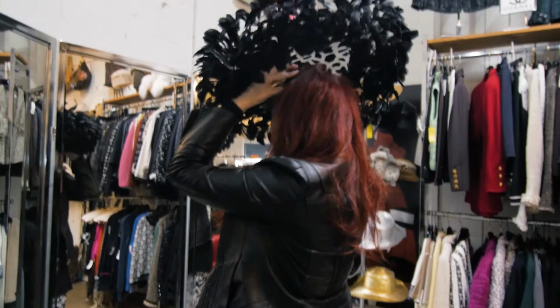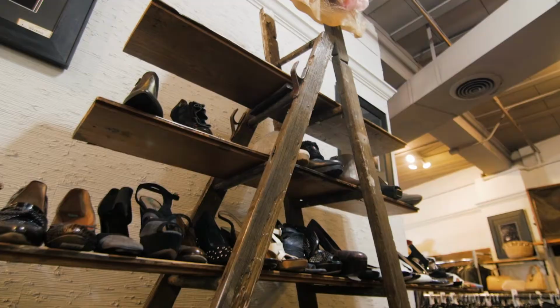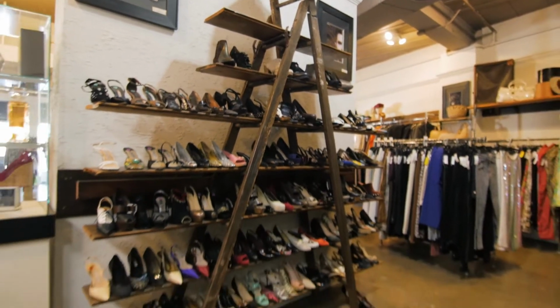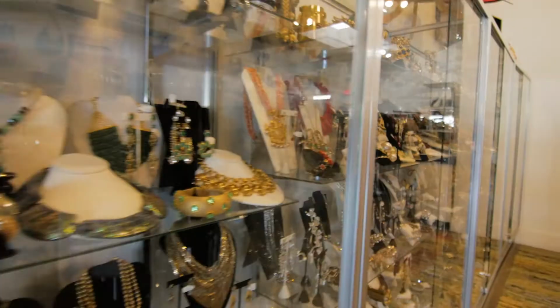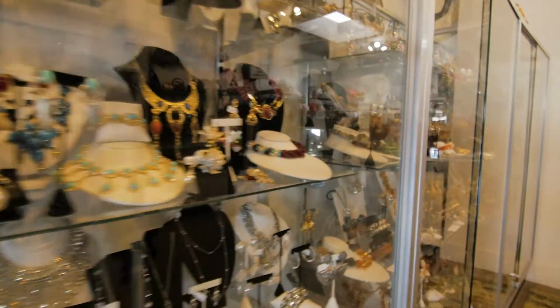Along with all the clothing that people can see here, tell me a little bit more about some of the accessories that they can find. Accessories are a big business, especially in vintage and also in designer resale. We have everything from head to toe, hats, shoes, jewelry. We have a big business in jewelry. I just picked up a consignment of over 600 pieces of designer jewelry from the 80s to the 2000s. So jewelry is a big seller here.